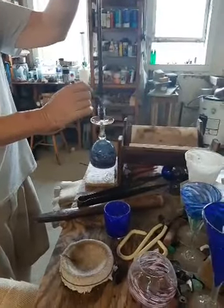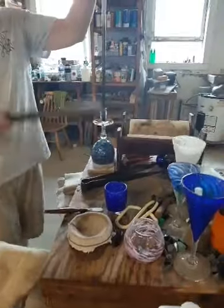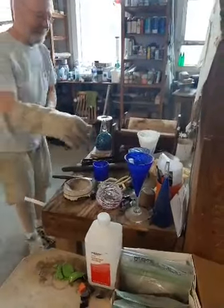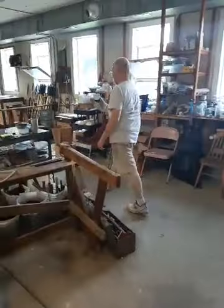Sounds like a soap opera as the glass turns. I like that. Okay, just gonna give that a tap. It breaks free, and now another one in the box. And there is the three-part goblet made into one part. Don't ever let it come apart.